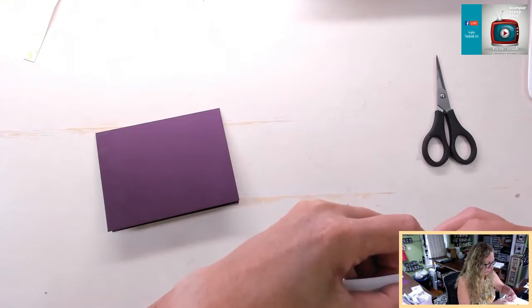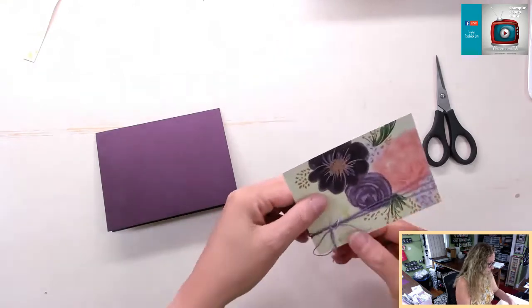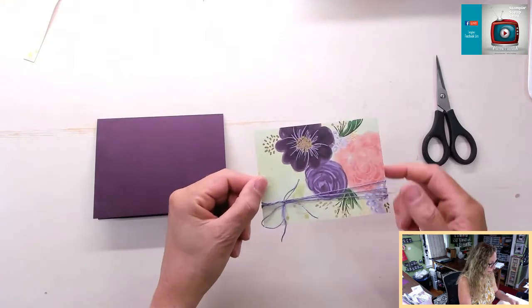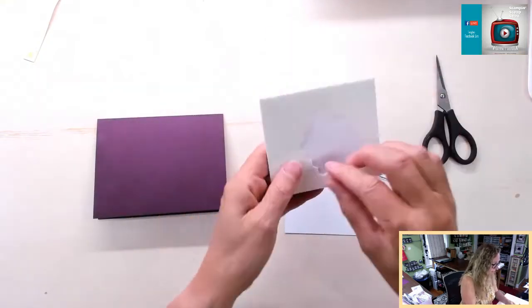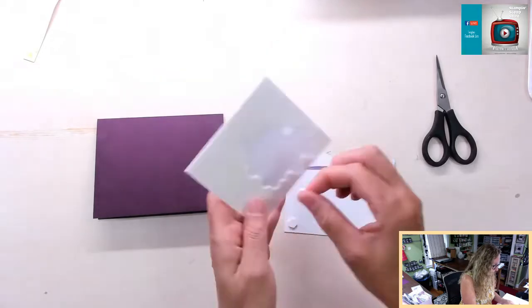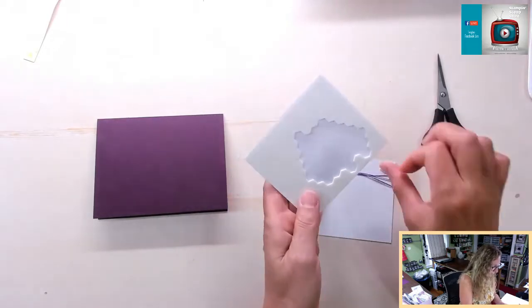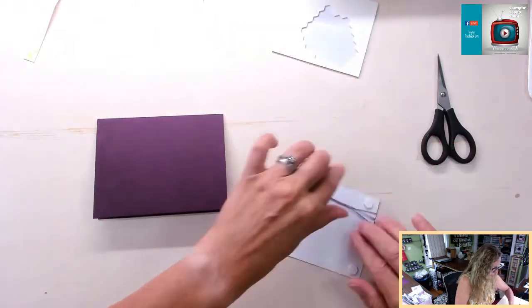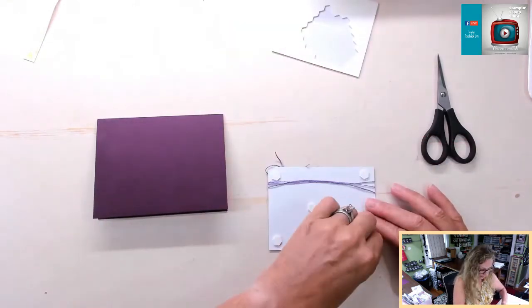Okay. All right, so I'm going to spread those out. So there is my base with my linen thread. I'm going to add dimensionals because now I want this to bump up to look pretty. Okay, take off the backings of my dimensionals.